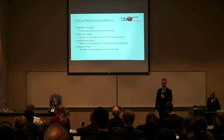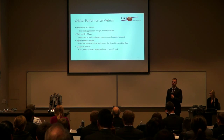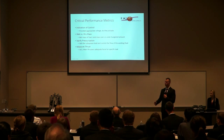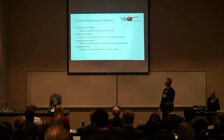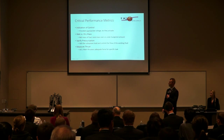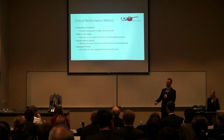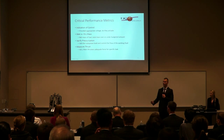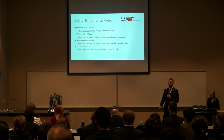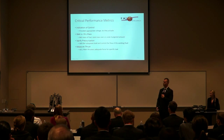So for our critical performance metrics, we needed to first be able to indicate control of each one of our actuators and make sure that we could control those. We also needed to have a wet versus dry mass metric in which we were going to measure the tanks empty, then full, and take that net for our fuel capacity. Again, we needed to verify that our pressurization was good and that we didn't have any leaks both upstream and downstream of our release valve. And lastly, we of course needed to have sufficient thrust for both, again, our ACS and our main engine.